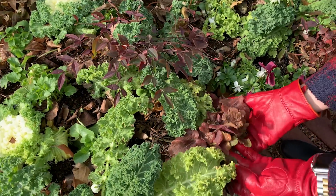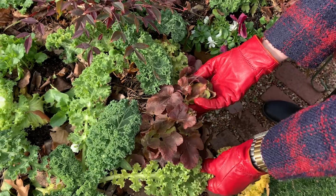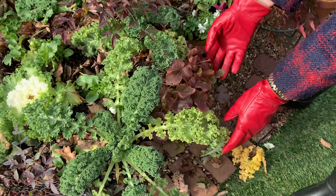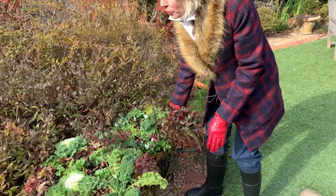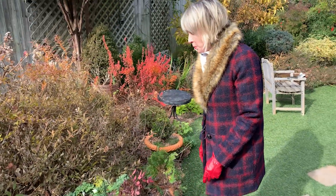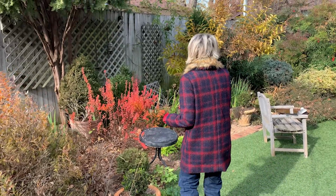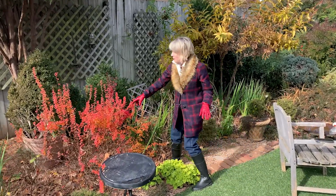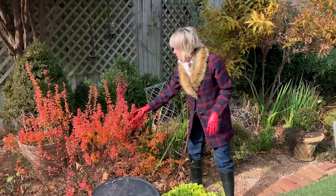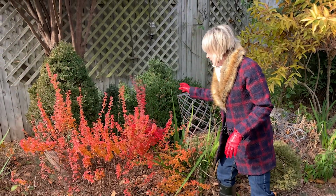And the buttered rum heucherella, look, it took on a whole different hue. Not only are these beautiful now, but I think they're going to be equally as beautiful in the spring. I'll make sure to feed them really, really well. And then look at how fiery, look at these fiery barberries. This is a golden barberry, and look at this.